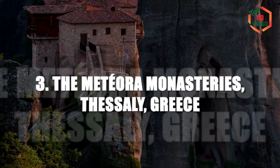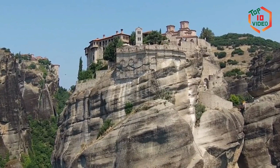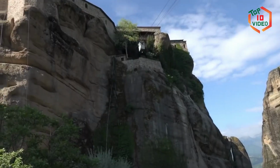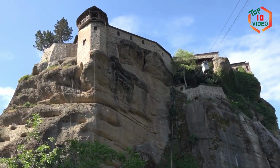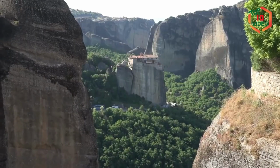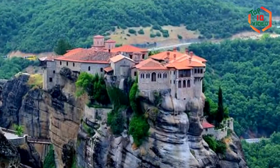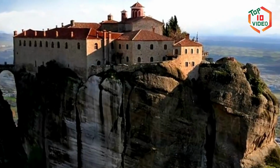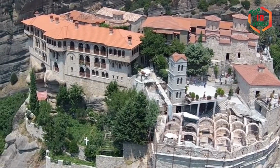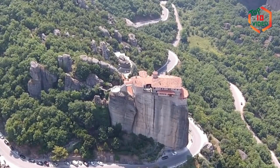Number 3. The Meteora Monasteries, Thessaly, Greece. The Meteora Monasteries are clusters of monasteries located on the tips of summits of rock formations in Greece. 24 monasteries were originally built, usually on 1,000 feet to 1,800 feet tall sandstone megaliths. Only 6 of the original 24 monasteries remain: Great Meteoron, Varlam, Rusano, St. Nicholas, Holy Trinity, and St. Stephen. The rock masses these monasteries were built on were formed 60 million years ago, sculpted by earthquakes, rain, and the wind.